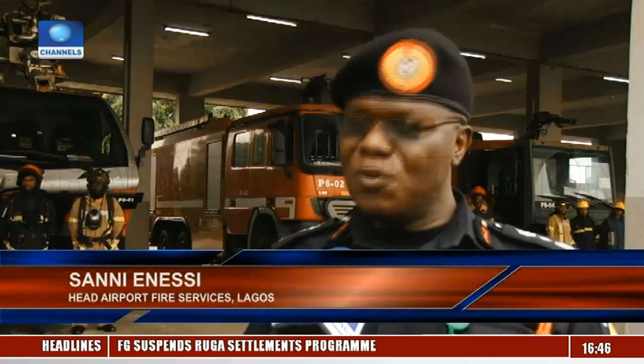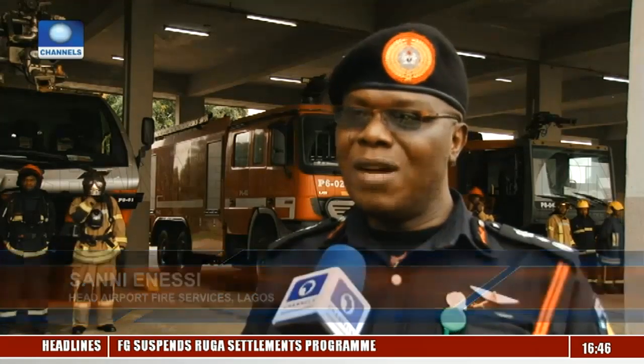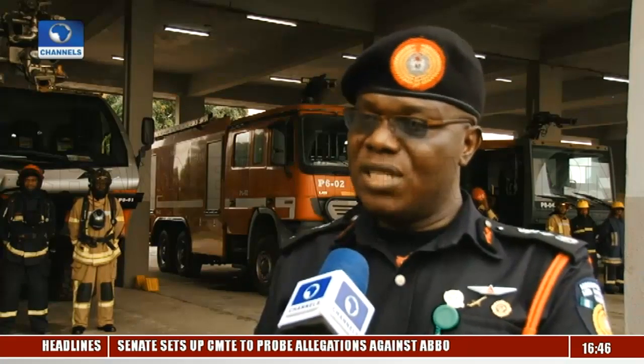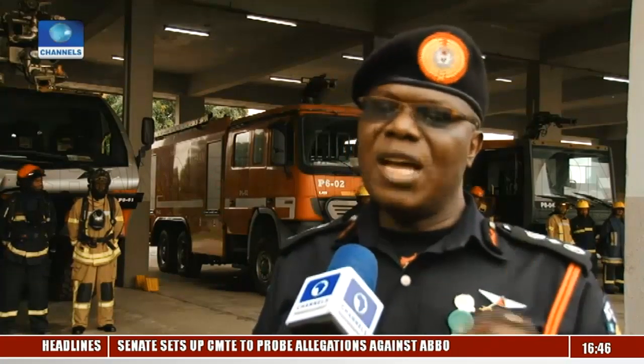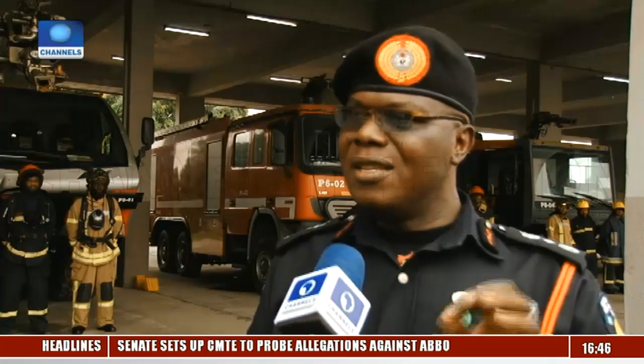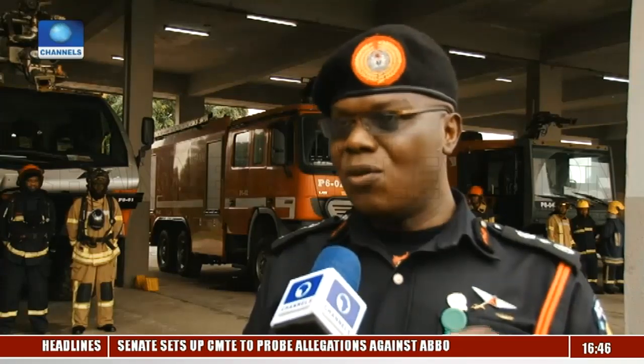The airport is categorized into Cat 9, and by Cat 9 there are certain requirements that are involved. We are supposed to have by standard 3 major vehicles, but I can bet you right now we have about 6 major vehicles. We have about 4 stations here. In my substation I have another vehicle there, and each of these vehicles carry different capacities of water as required.